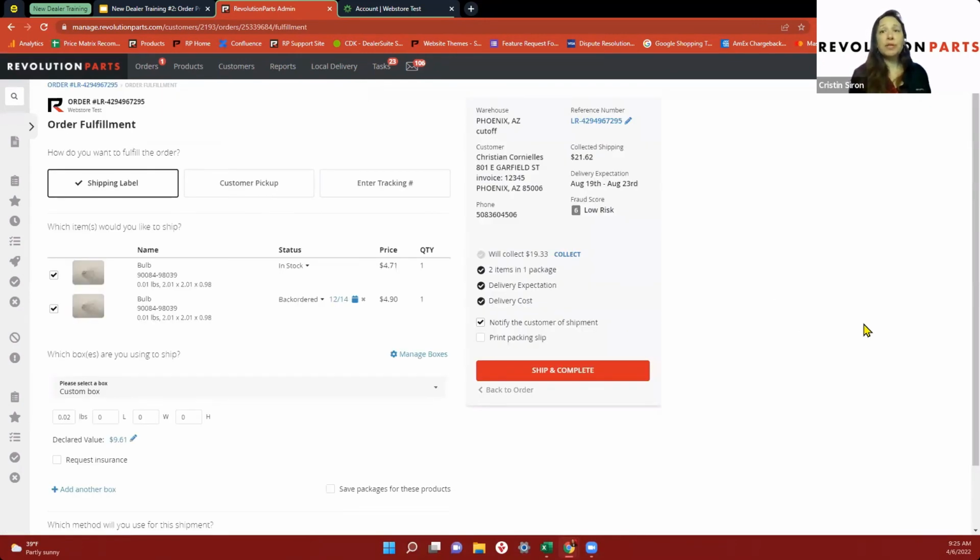When you go to create your shipment, it's going to default to the shipping label screen. Again, if you have your shipping carriers integrated with RevolutionParts, or if you're using ShipStation or ShipWorks and have that integrated with RevolutionParts, you'll be able to print your shipping labels directly from this screen. We do have setup for thermal printers as well as standard PDF printers.